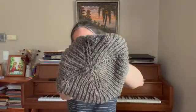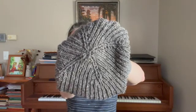wool. So I just cast on, I think, 104 stitches and did 1 by 1 rib for a long while because I wanted to use up as much of the skein as I could. And then I did a 4-point decrease at the top. So yeah, this is actually the inside of the hat, which is pretty cool. I made this really quite large.